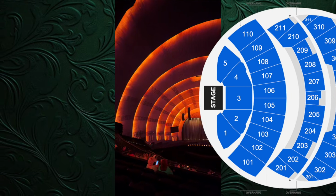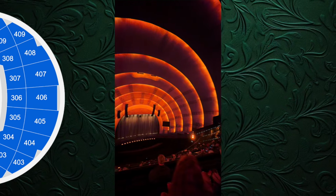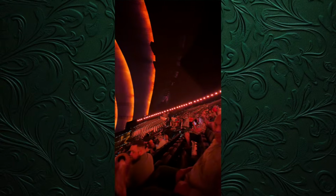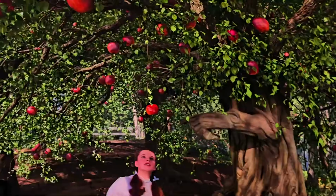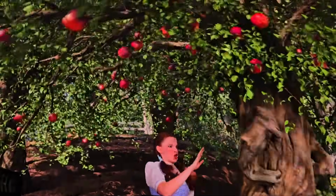We were seated in section 400, not quite nosebleed, but high enough that you can see the whole dome, like being inside a snow globe built for cinema. And during the orchard scene, when Dorothy and the Scarecrow wander into the forest and encounter those grumpy talking apple trees, I watched a bit of theater magic unfold below us.